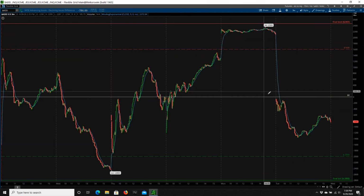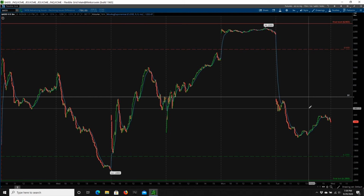That made me feel even extra happy about holding Amazon all day, even though it was a very, very long trade to be in. It was an intraday swing with a small piece being held overnight. Again, though, the small piece is not held on a live account. I just want to track it and see how the trade ends up playing out, and I'm sharing this information with you guys so you can see how you can put a lot of pieces together.